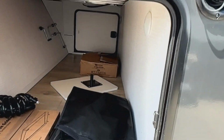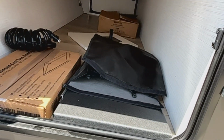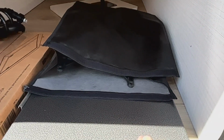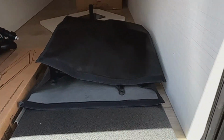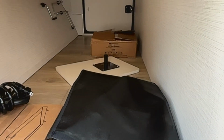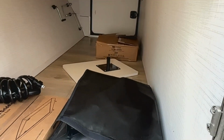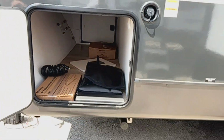All right, here on your pass-through storage, there's quite a bit of stuff in here. This is actually a table that goes on a bracket on the other side. We'll show you when we get over there. And that is a table that goes inside. There's one already in there, so we'll show you that setup also. And your grill.